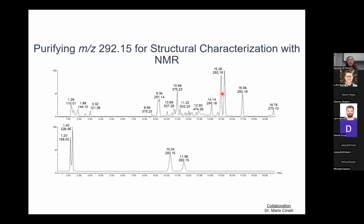We were then able to bulk silence PYKS and harvest all of those roots to get material for purification of the 292. So on the top, I'm showing you a chromatogram of polyketide synthase silenced plants, and it's enriched in pyrrolidine alkaloids, these two being our two main 292 peaks. And then you can see the dipyrrolidine version here. We're able to purify that through semi-preparative fractionation and get a sample that contained both 292 isomers, and then further purify that using an isocratic method on the semi-preparative system.